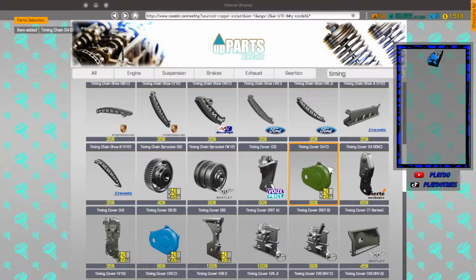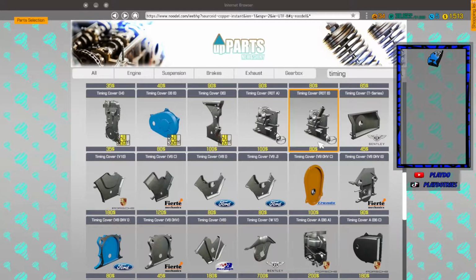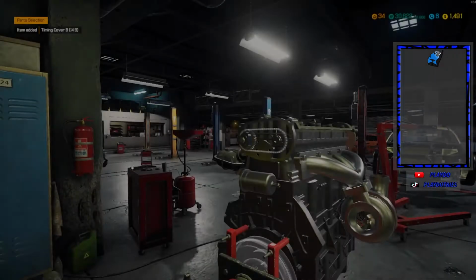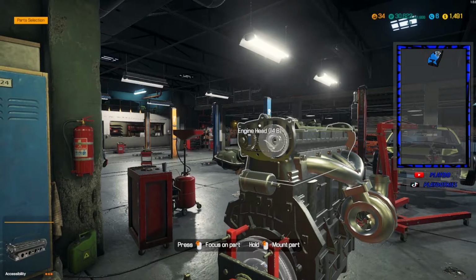Now, is there a timing cover? Yeah, I thought the timing cover was at the front. That might be it. That could be it. I have a feeling it's somewhere down here, though. Like there. Alright. Thought I better just get that at the same time, you know? Hopefully it's the right one.